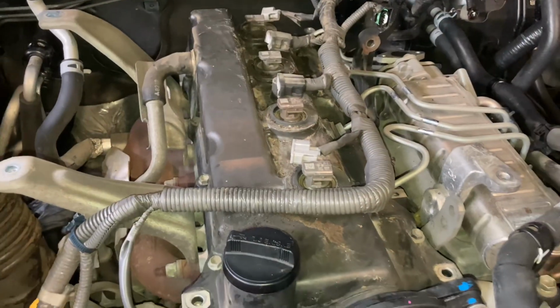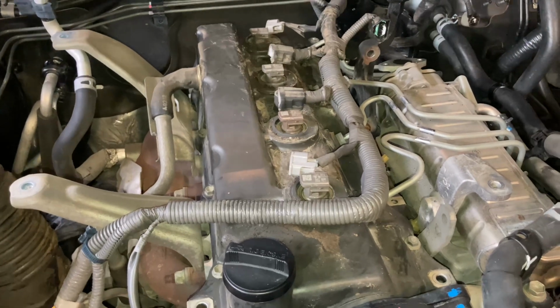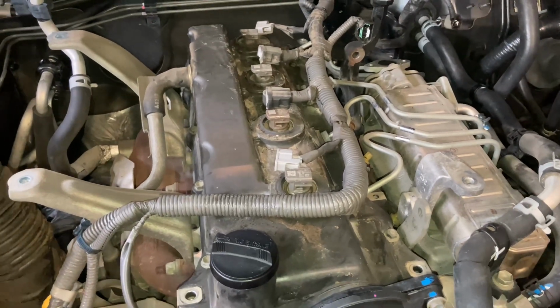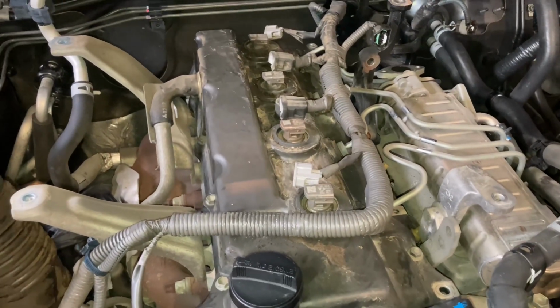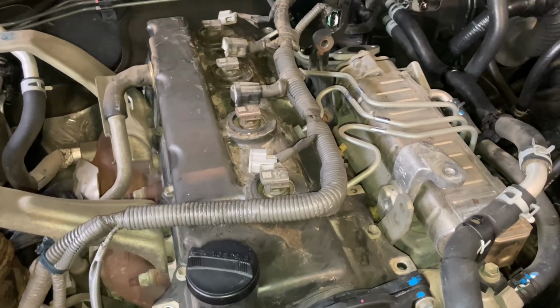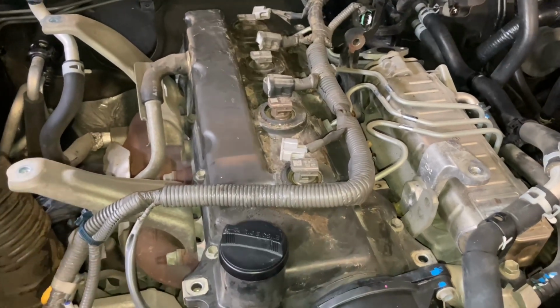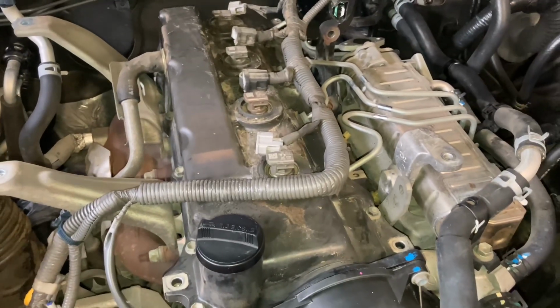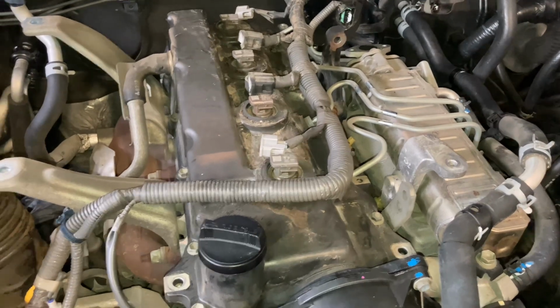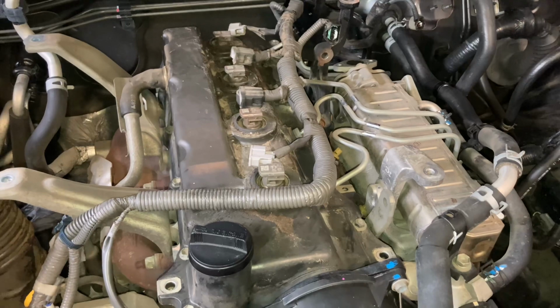So what we used to do is compression test and camera all the engines. And basically we found nothing useful out of hundreds and thousands of engines. So now we don't camera or compression test any of the engines, generally. Some we do, but generally we don't. This engine's compression will be fine, but by doing a compression test, it could mislead you because you've got a lot of soot and carbon.